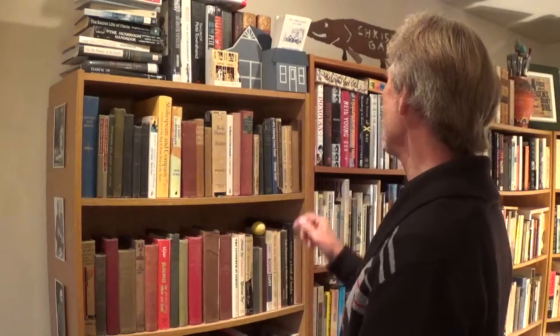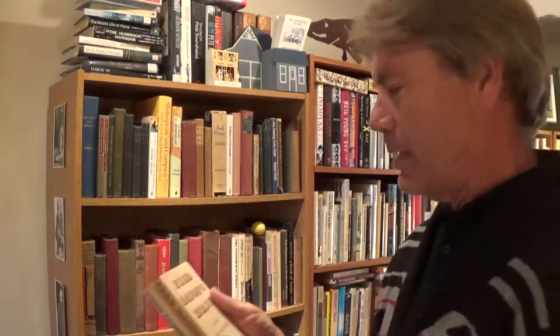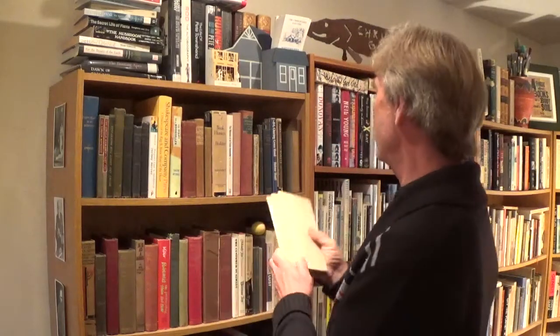But let me show you some more books. Then we get into things like this. Fred Basson's diary and Fred Basson's second diary. And he was a book dealer in London, and something of a book runner as well. Now, a book runner is an interesting occupation which has almost disappeared. I think there are still people that do that.